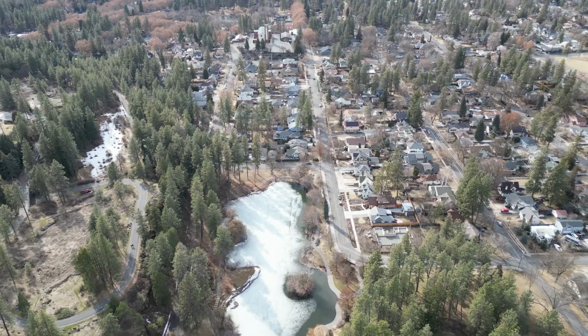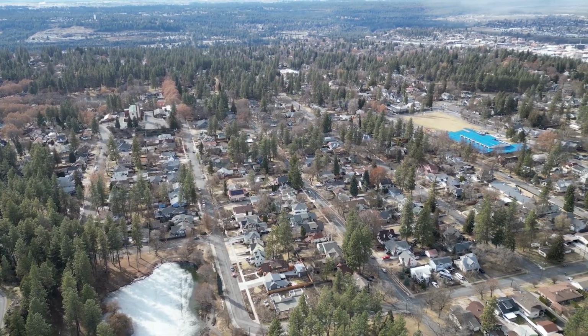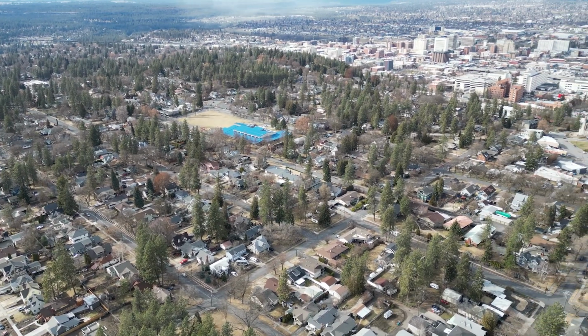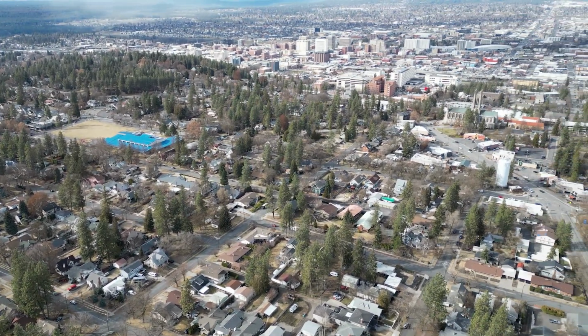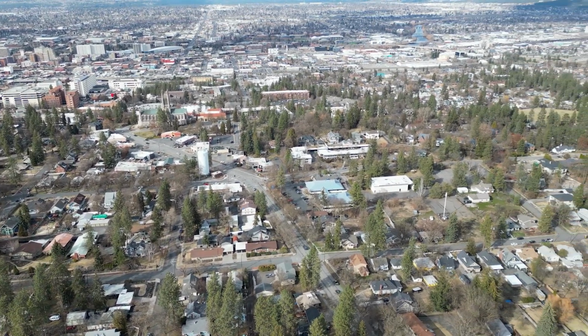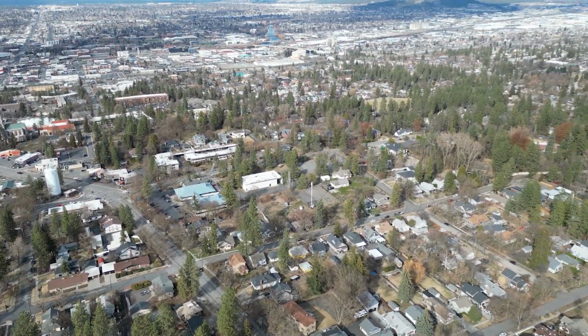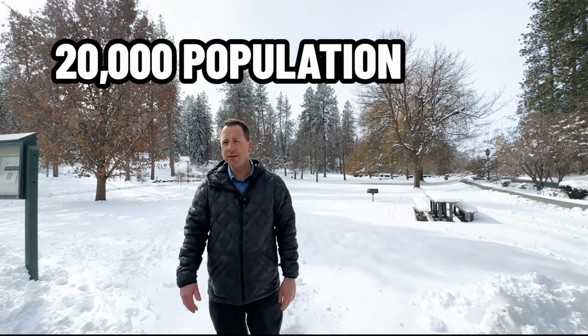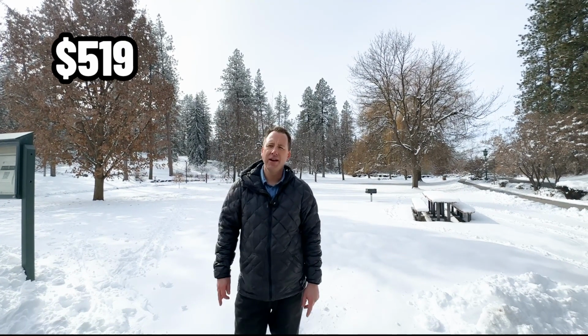A lot of homes around the park, on each side of the park. The closer you get, the more expensive the homes, of course, get. But if you're lucky to snag one near the park, definitely a great place to raise a family and be part of the community. The South Hill itself has a population of 20,000. Median house price point is at $519,000 right now. So cost per square foot for the South Hill is coming in right around $215 a square foot.